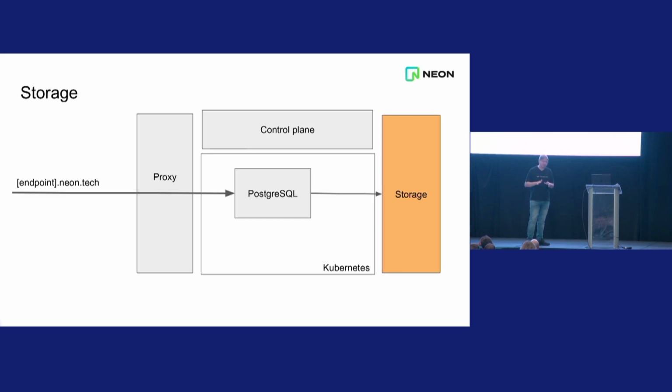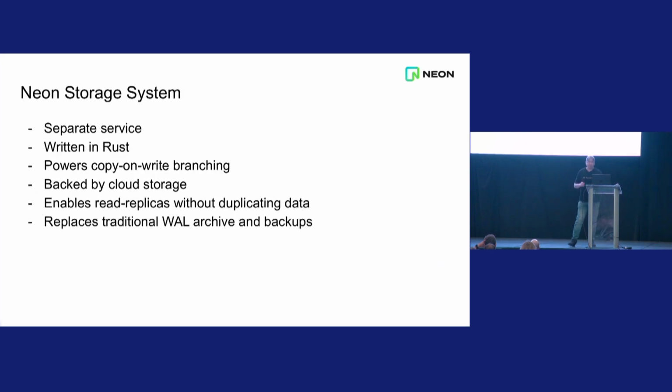So the storage is a big part of what makes this work. We've separated compute from storage. Normally, Postgres manages its local disk. Well, local, it could be a remote EBS volume or something. But from Postgres' point of view, it owns the disk. But we've separated that into what we call the Neon storage system.